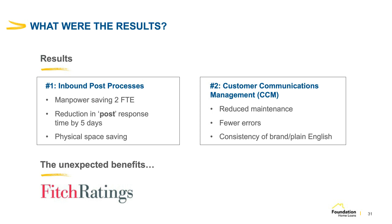It used to take us 5 days from receiving a piece of post into the building, whether that's email or physical post, to turn that around and respond to it to a customer. It now takes us just 1 day, which is a phenomenal saving, and it's really almost 100% directly attributed to this process. And we've also, I know it sounds silly, had a physical space saving. We no longer have people sorting reams and reams of post on a daily basis.